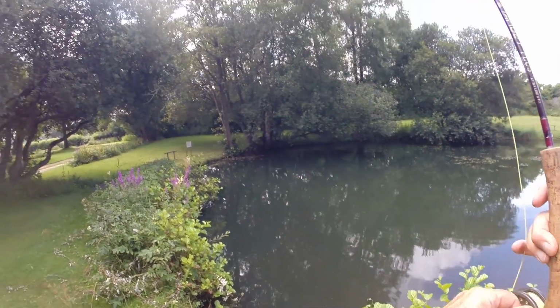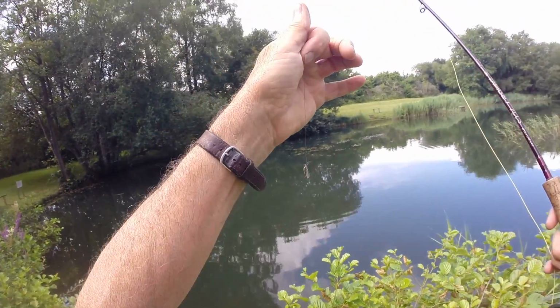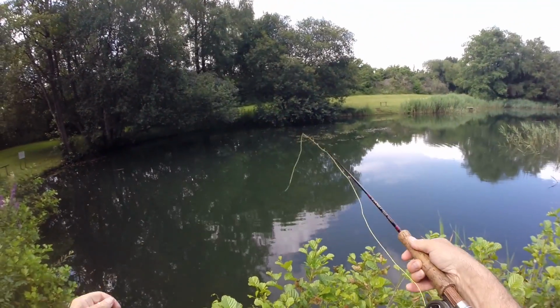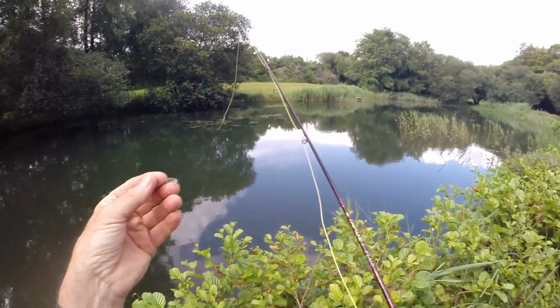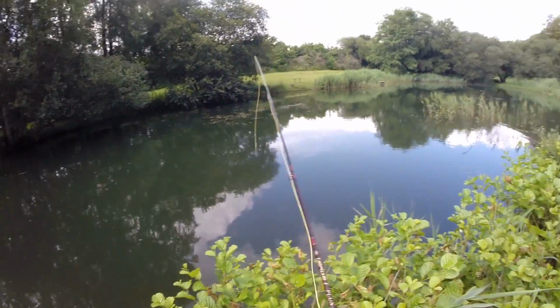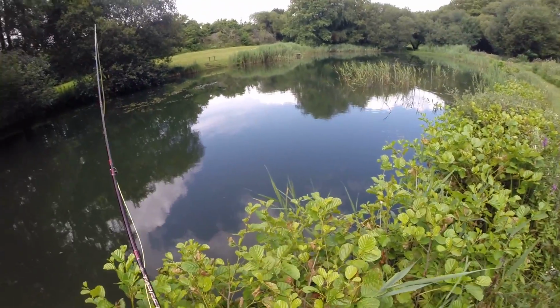That's my take. No, look, there's the fly, just pulled out. You've got the leader around that lily bed, and that's me done. If I tried to stop him, probably would have broke the leader, but brilliant. Got a fish hook up. Well, I didn't even know it.